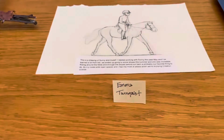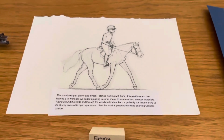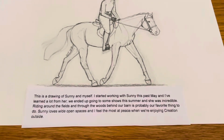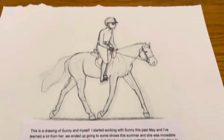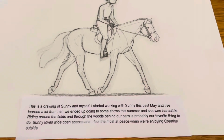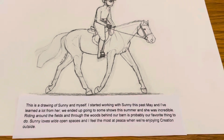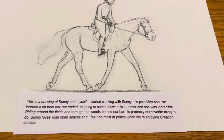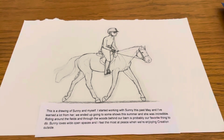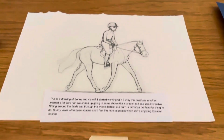All right, and then Emma Turnquist. Emma is a horseback rider and she competes. She has competed at the state fair. And this is her drawing that she did of Sunny, her horse Sunny, and herself. And she started working with Sunny this past May and has learned a lot from her. And did some shows this summer with her. And she is an excellent horseback rider. I've seen her in action. So that is Emma Turnquist, a beautiful drawing that she did.